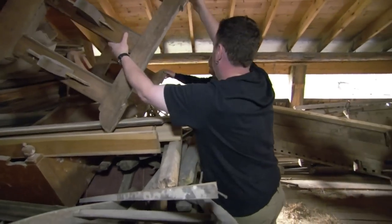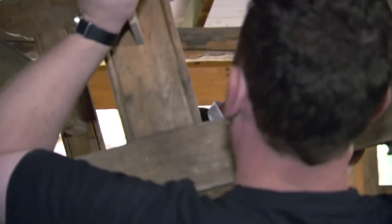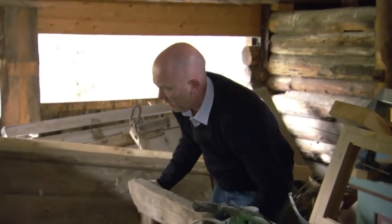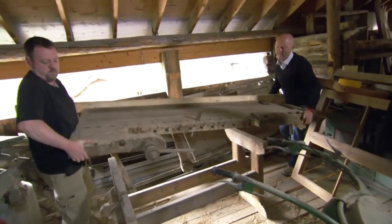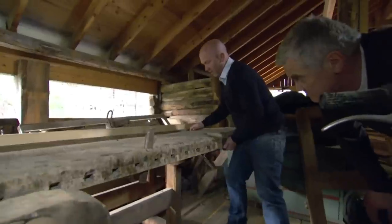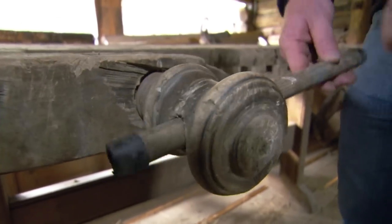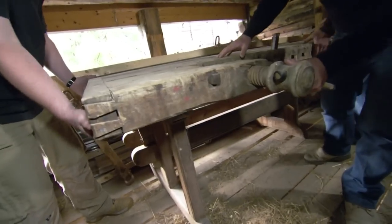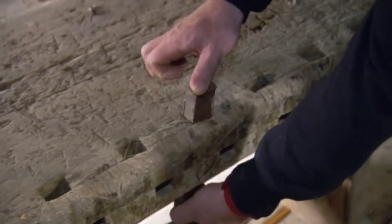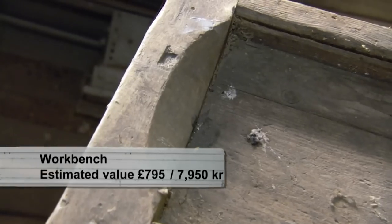That's it. Again. Okay. Go over to us, Christian. Piece of timber's in the way. Okay, that's more like it. This is great. I like this. Benches like this would have been used by joiners. Ideal for shop displays or a funky alternative to a table, in the UK it could sell for around £795, or roughly 7,950 kroner.